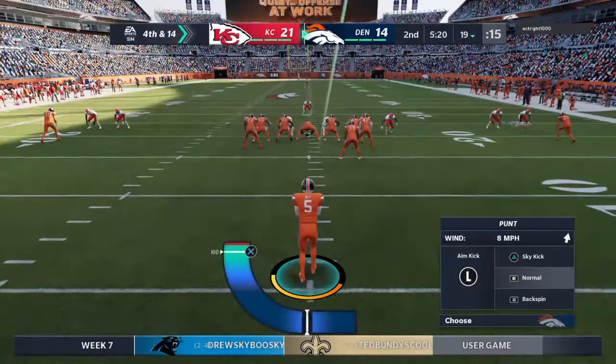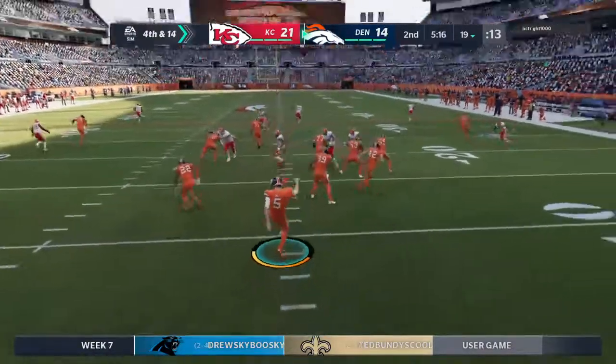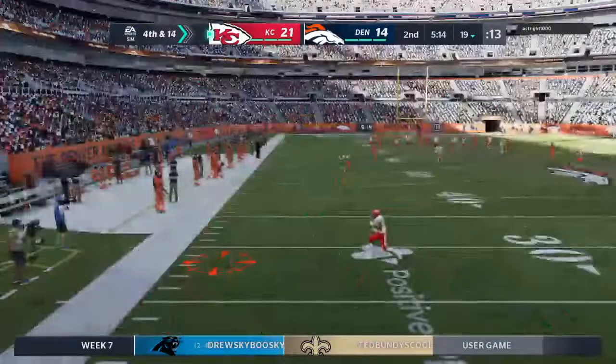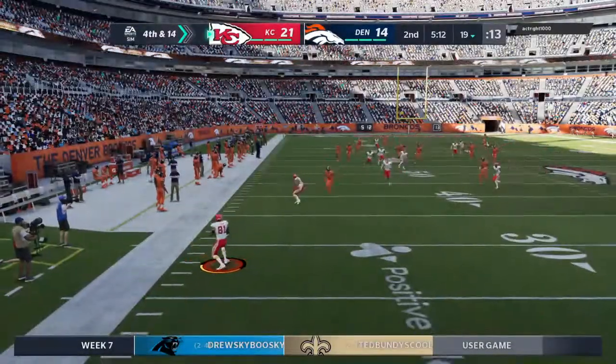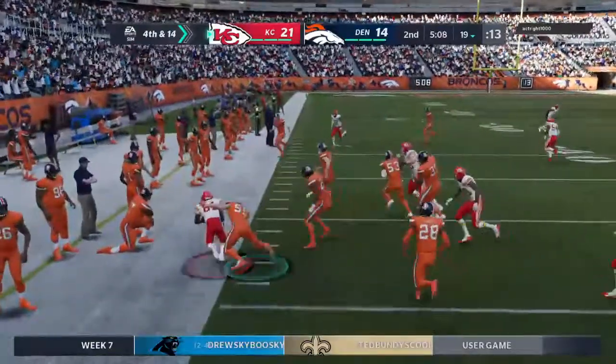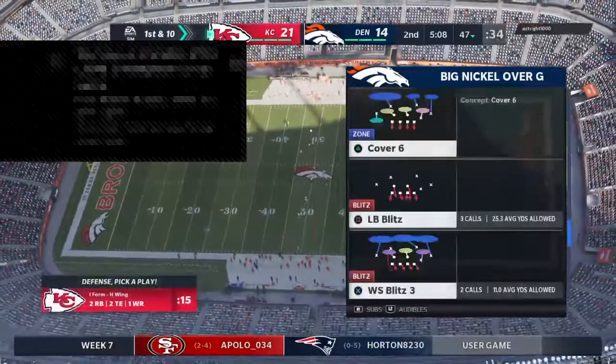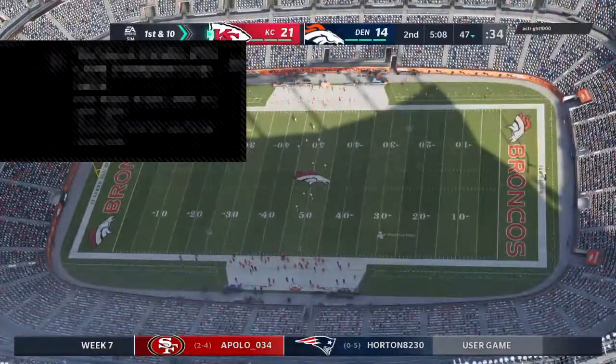Back deep, Antonio Brown. And last week in the loss, 5 punts as he gets this one away. And he'll be out of bounds. And it's Chiefs football, 1st and 10.